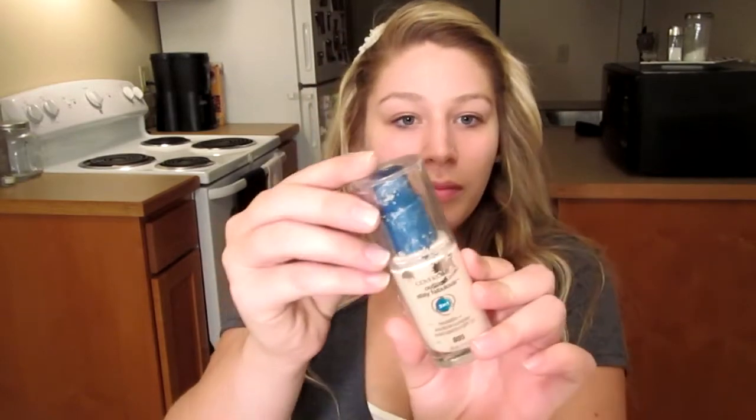As I'm not going to do much with the eyes, I am going to start with my foundations, and lately I've been using two foundations. So I've been using the Garnier BB cream. This is oily to combination skin, and it is in light to medium. And I've also been using the CoverGirl Stay Fabulous 3-in-1 foundation, and this is in 805. It's in ivory. Mine is an absolute mess, as you can see.